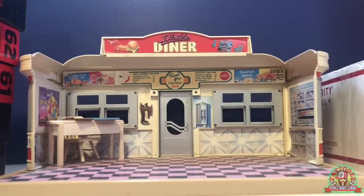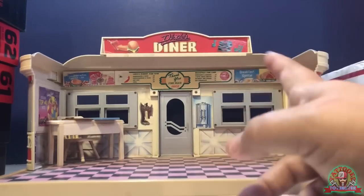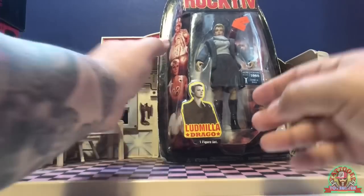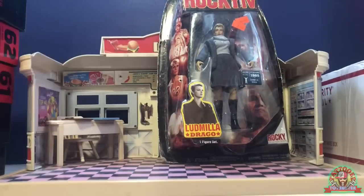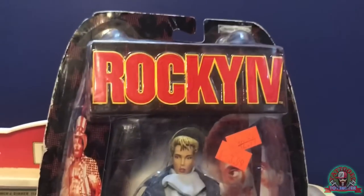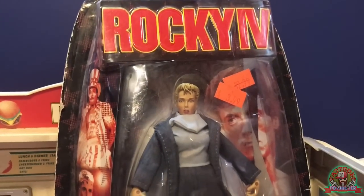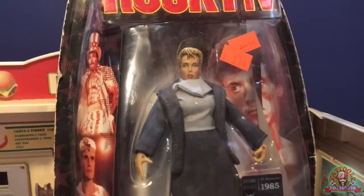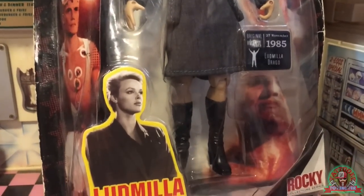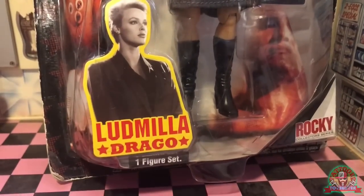Okay, so I'm back home, back at the diner, and I want to show you a small haul I picked up at Texas Toys. These are mostly vintage, so I was very happy to land them. Here's from Rocky IV, the original Rocky IV toy line. And this is Mrs. Draco, the Russian boxer's wife, also trainer, Ludmila.